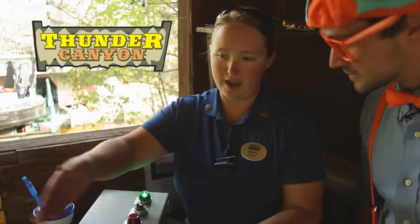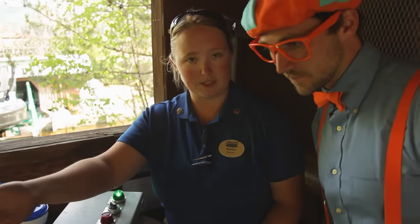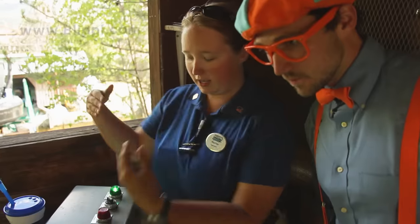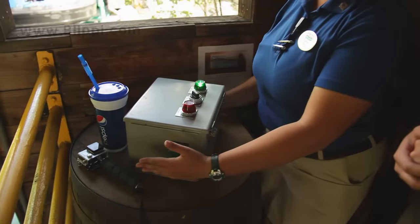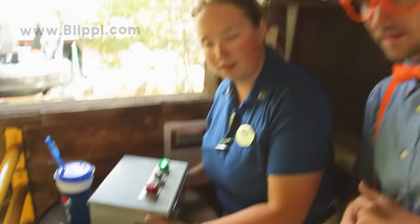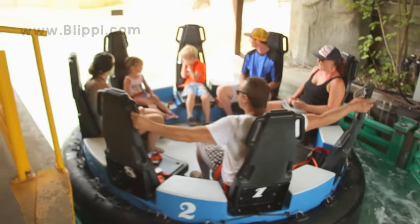All right, so this is Thunder Canyon, and right here is one of our rafts. They sit in a circle of 8 people, and every single seat has its own seat belt for safety. Right here is the controls. So we have 2 green buttons on either side. If you push either of these, it's gonna send the boat. You ready? All right, here we go. Have fun, guys. And they just kind of drift away. Whoa. That sounds fun. You ready to go? Yeah. All right, let's get you on here.